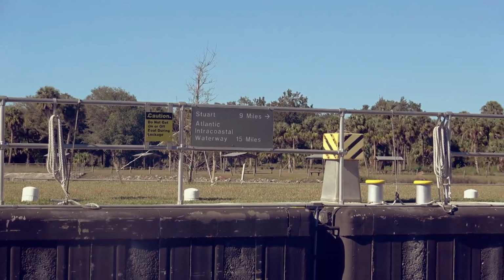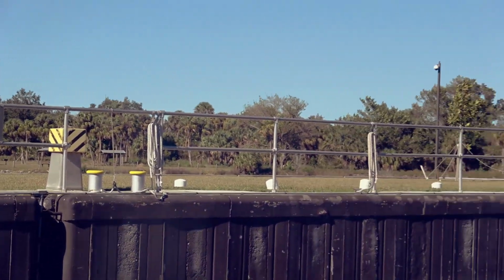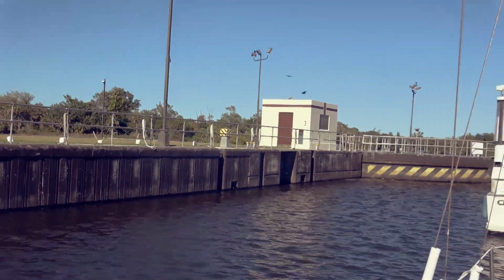Last lock of the day and last lock of the trip. We're about 9 miles from Stewart, and I can prove it. 9 miles, my friend. Of almost 300 miles, I think. I don't know, I have to check the logbook.